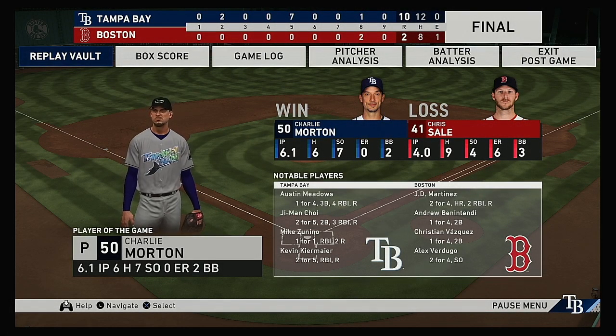The final line score for our ball game tonight. For the victorious Rays, 10 runs, 12 hits, no errors. They left 7 men on base. For the Red Sox, 2 runs on 8 hits, 1 error. They left 9 men on base.